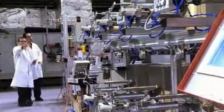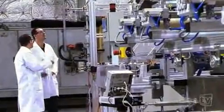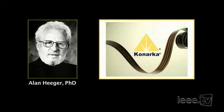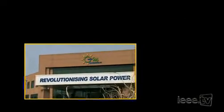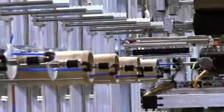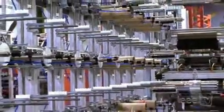Although still in its infancy, a number of young companies are finding ways to practically apply Professors Heeger and Gratzel's research. For example, Heeger's work found a home at Massachusetts solar innovator Konarka Technologies Incorporated, and the new small solar manufacturing company G24 Innovations in Cardiff, Wales, counts Dr. Gratzel as its mentor. An ocean apart, these two companies are changing the way we think of solar energy generation. Their corporate goals are similar.